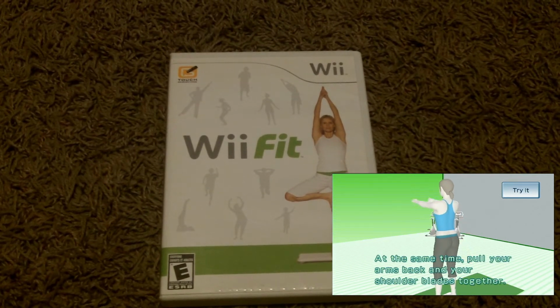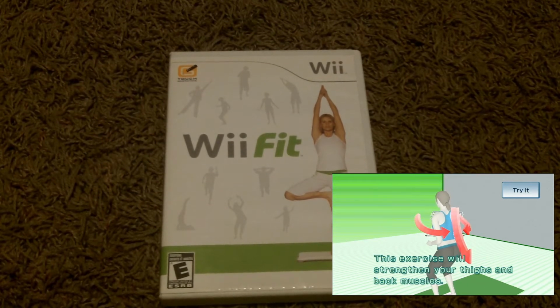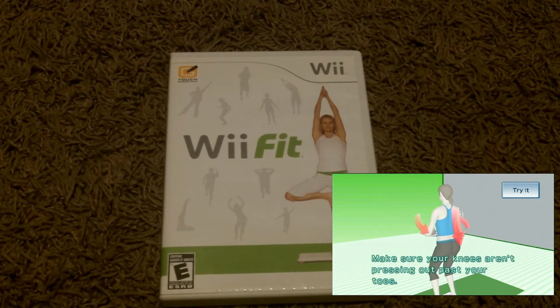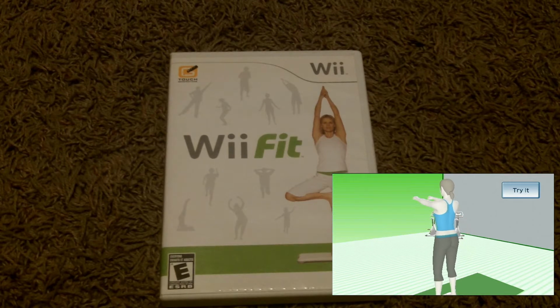But yeah, it's a lot of fun. Definitely one we played a lot back in the day, around, I think, 2008. Played this game all the time. Yeah, of course, the mini games hold up.